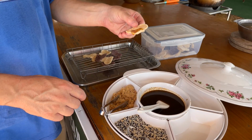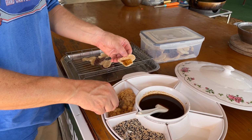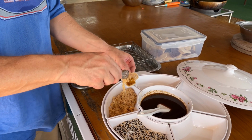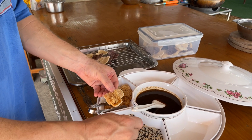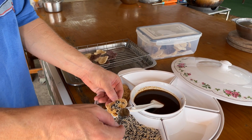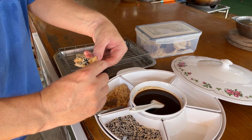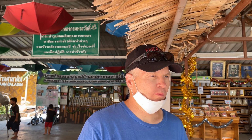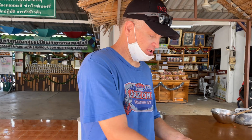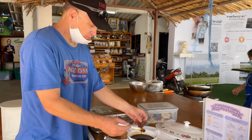Very tasty. All right, so do some of that. Let's try it out. Spicy? Let's see. Pretty good. It's not really super spicy. You can't really taste the pork, but it's nice. Has a good flavor.